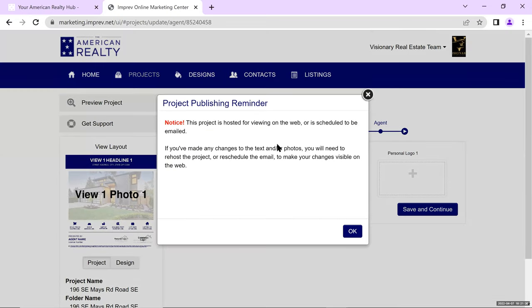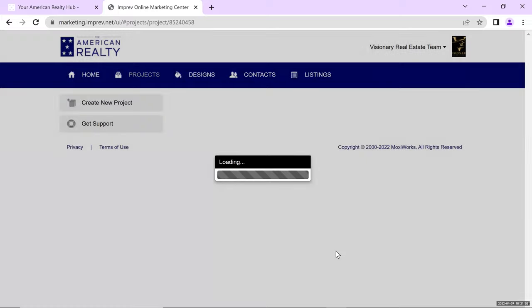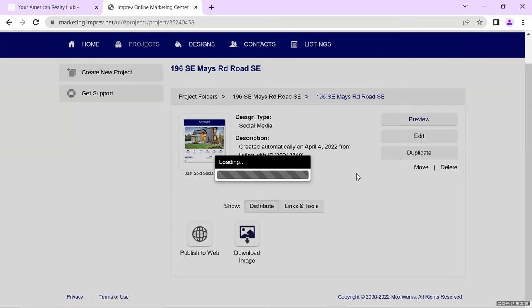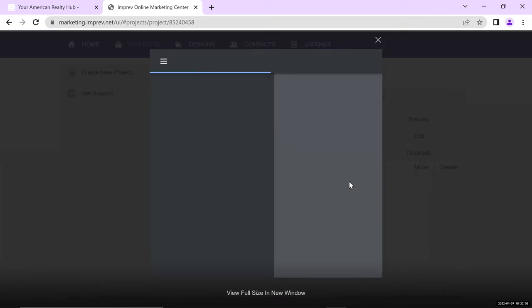And then what that does is it says, if you've made any changes to text or photos, you will need to rehost the project or reschedule the email to make your changes visible on the web. So this just tells you, hey, you've changed something that's got already active links. You may need to change those links in order for everything to update. Once you click OK on that, it again pulls up where we started. We can preview it, download it, or publish it directly to web.